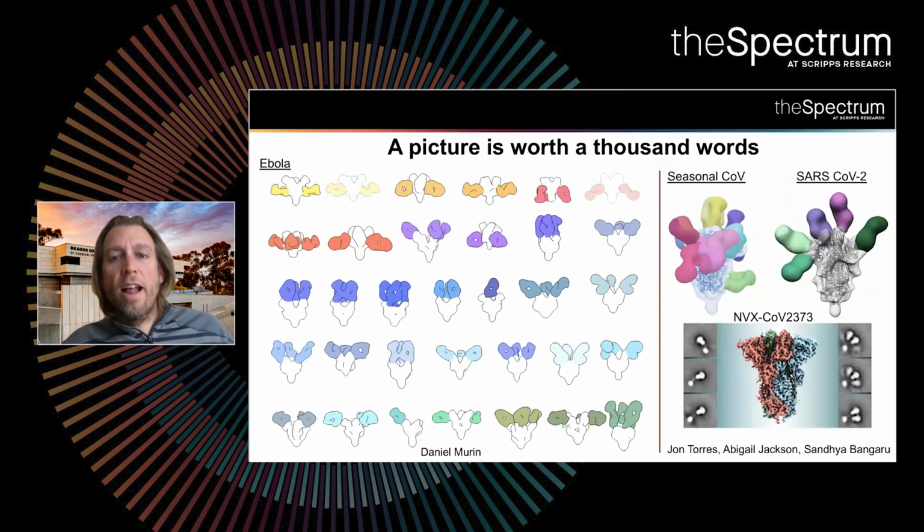And just to end with a really pretty picture, this is basically all the antibodies that we've characterized against Ebola glycoprotein. This was my student Daniel Murin's thesis, and it really does show you the diversity in which antibodies bind, mechanisms of neutralization, and really principles for further design of maybe an Ebola-based vaccine. I mentioned my lab has been doing a lot of work characterizing what antibody responses to seasonal coronaviruses look like. We're now, of course, doing a lot of work on SARS-CoV-2 infection and vaccination.